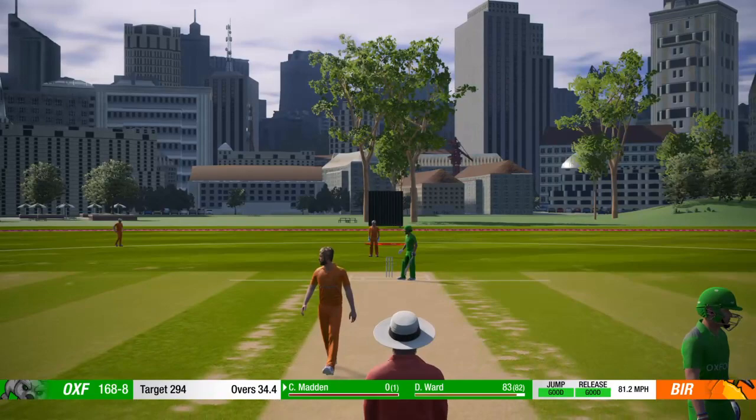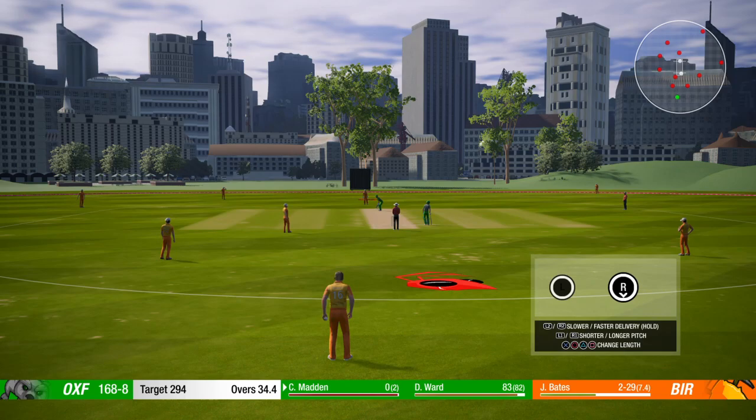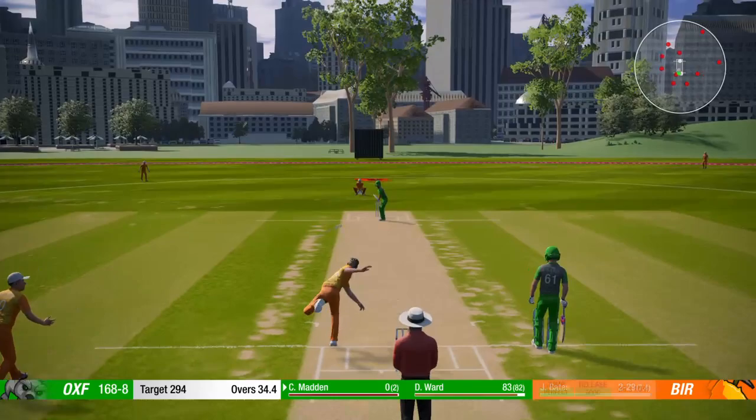That was a slow ball then. So he's got a good variation between his slow ball, which was like that last one, 81 miles an hour, where his fastball can be anything up to 92 miles an hour.